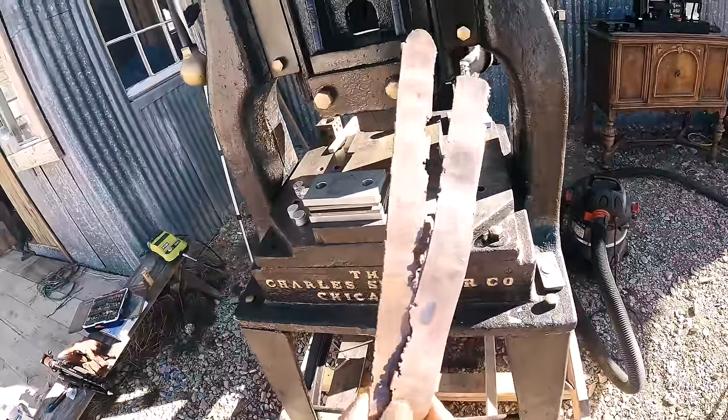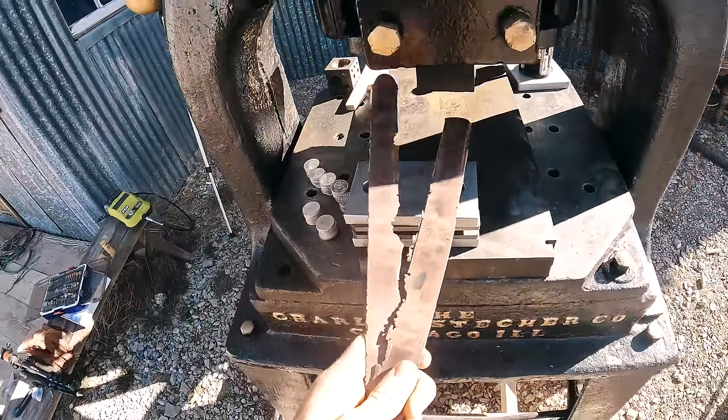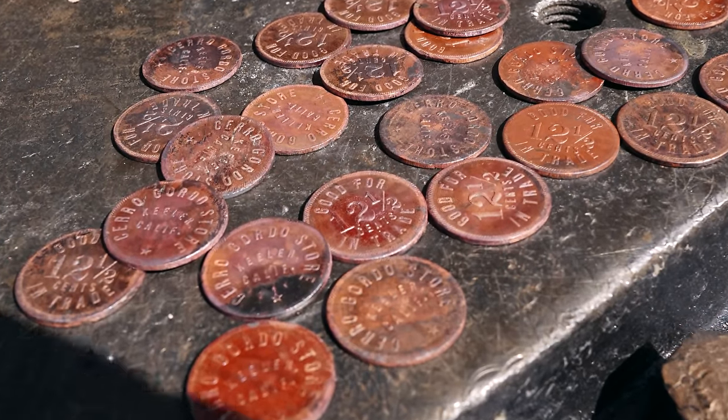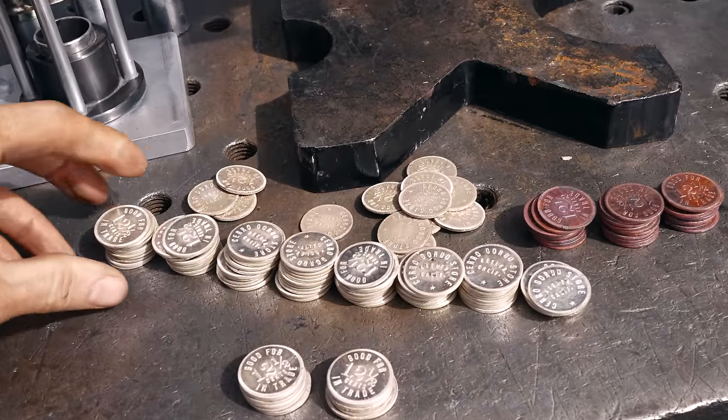All right, we got the copper here. This is from the hotel. So we're gonna punch this out now into some blanks so we can stamp it further, but we got it polished out. This stuff is looking pretty cool. And before long, we had our stack, 100 silver coins and 29 copper ones.